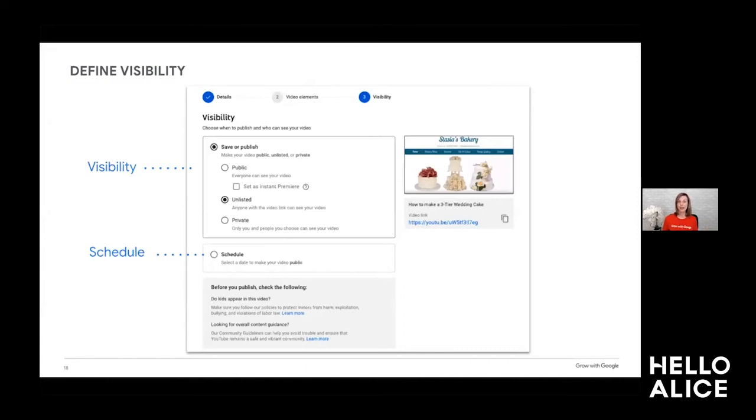You do also have the option of making a video what we call unlisted. Unlisted means you can share the link to your video with people. The people you share it with can also share it with other people. So you could end up with complete random strangers watching your video, but only because somebody shared it with them. That would be kind of like those friends and family coupons that we all love to get in email. So think of it that way.